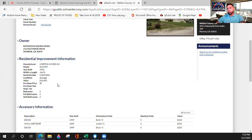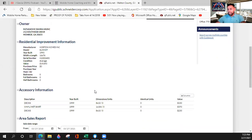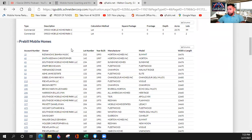And you can do so much more due diligence and additional information that you may need right here, everything you need. You got the owner, you got everything. I feel a little weird showing you all this, but I mean, I'm not showing you anything else that you cannot go to qpublic.net yourself and figure out. So I'm just showing you how to use this. But that's how you do it. And you keep on going.